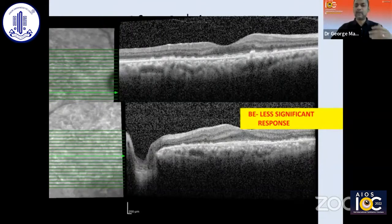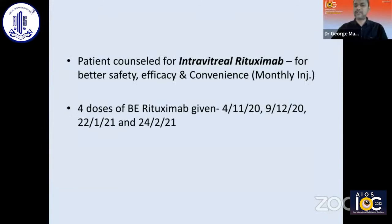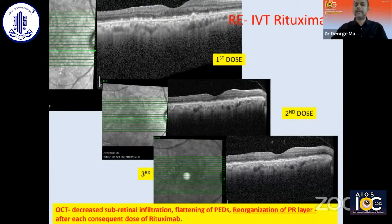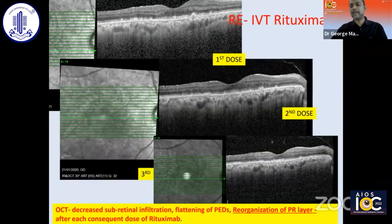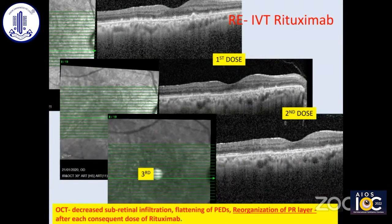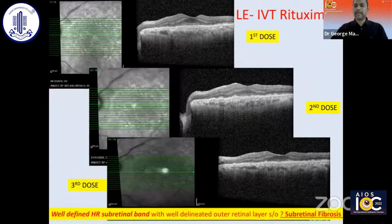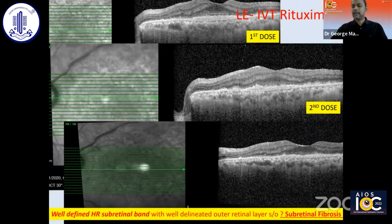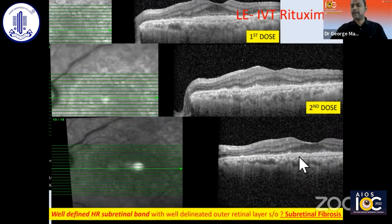So we switched to intravitreal rituximab injection, which is again convenient monthly injections and safer than methotrexate, since we have a tissue diagnosis here. So with subsequent intravitreal rituximab injections, you can see there is a good clearance of the infiltration, both subretinal, sub-RPE and intraretinal infiltration. Even in the left eye, you can see that the infiltrations are much better at the end of the therapy. There was a well-delineated subfoveal hyperreflective band remaining, but outer retinal details are well seen. This is probably a subretinal fibrosis, showing the end point of therapy here.